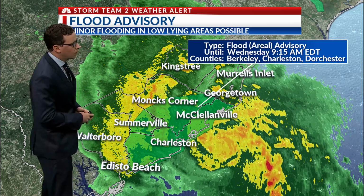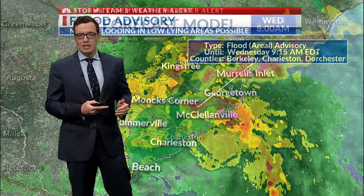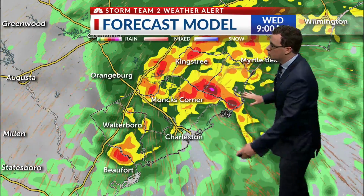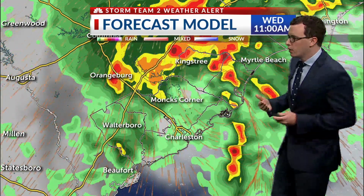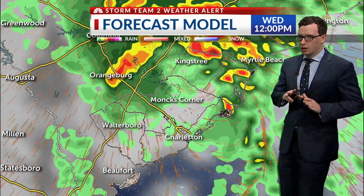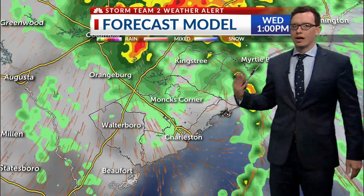Ahead of all of that rain that we've been seeing this morning, a flood advisory was issued earlier this morning, and that's going to continue until around 9:15 as the system makes its way onshore and eventually departs. Really, Georgetown County, upper Charleston County, and Berkeley County, you're going to get the brunt of the remaining rain with this system as it moves onshore over the next couple hours and then leaves very quickly. This is not the extended event that we have seen over the past several seasons. It's going to be quick to move onshore and exit.